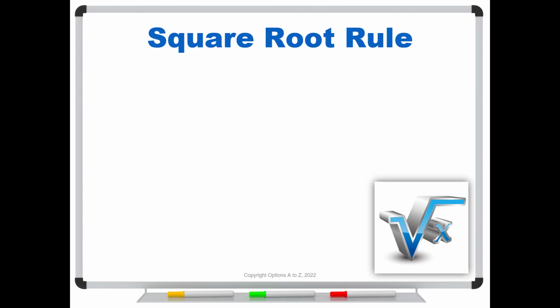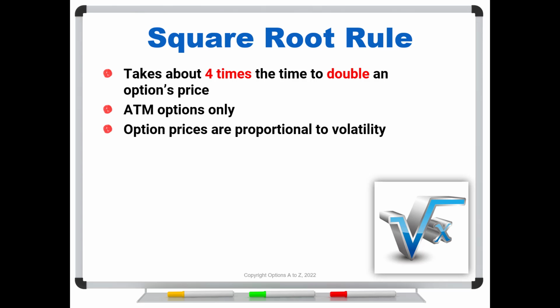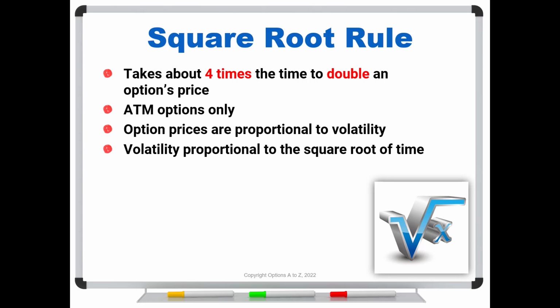So to answer this question, we have to go back to our square root pricing rule. And recall what that is. It's a mathematical property that applies to all of our options, and it says that it takes about 4 times the amount of time to double an option's price. Now this applies to the at-the-money options only. And the reason for this kind of an odd pricing relationship is that option prices are proportional to volatility, and volatility is proportional to the square root of time. So that's where this comes in.